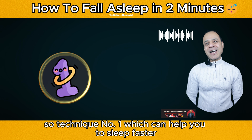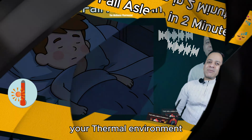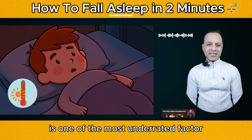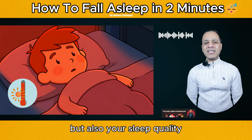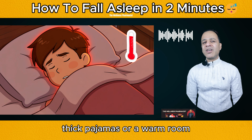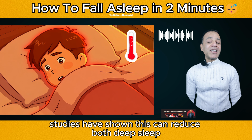So technique number 1, which can help you to sleep faster, is to sleep in a colder environment. Your thermal environment, especially around your head and the body, is one of the most underrated factors affecting not only how fast you fall asleep but also your sleep quality. If you are overheating from heavy blankets, thick pajamas, or a warm room, studies have shown this can reduce both deep sleep and also the REM sleep.